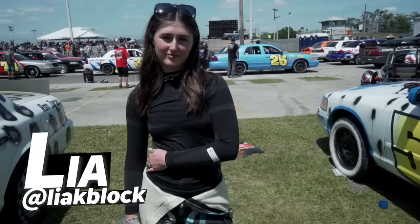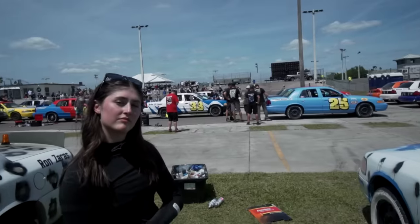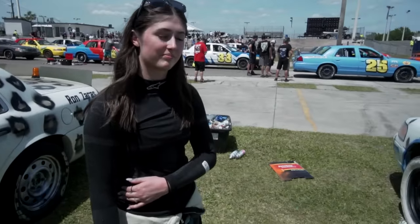All right, welcome to the Freedom Factory in Florida, and we got Lia Block out here. For those of you that may not know, super quick rundown, it's Crown Victorias on a 3/8 of a mile oval, and it's a lot of cars on a small track. It's gonna be a lot of bumping. Job number one, decorate the cars.